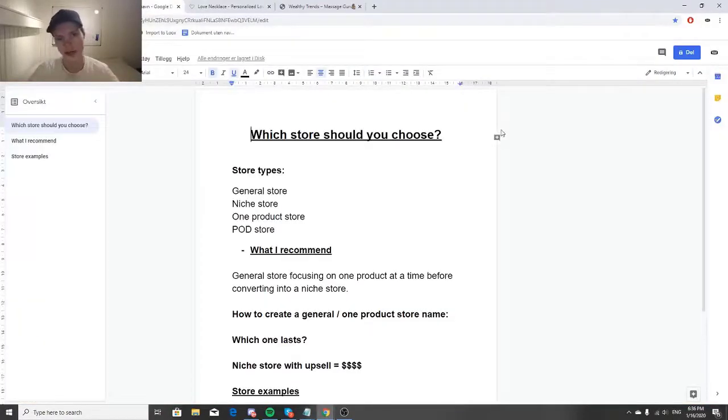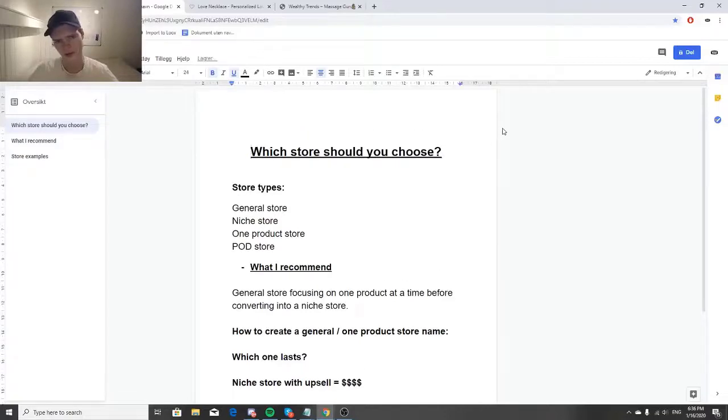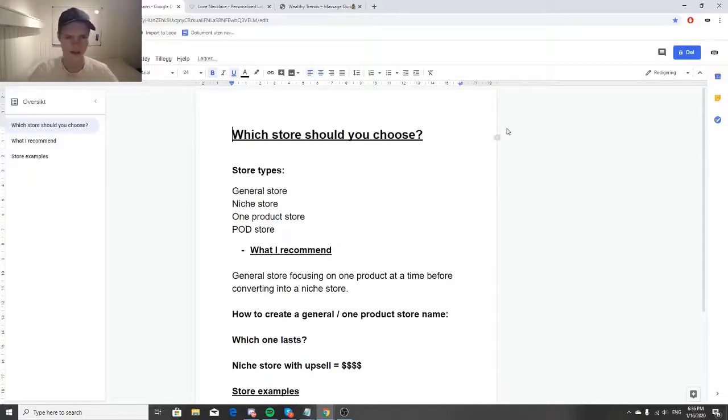Which one should you choose? I would do general, but I mean, it's up to you. But if you do one product store, you have to recreate everything, and that's gonna be bad for you guys.